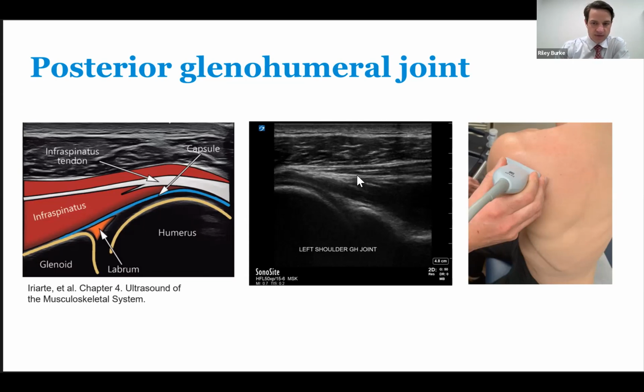This view can also be used to assess the myotendinous junction of the infraspinatus as it kind of comes around the humeral head. And for patients who are relatively lean, we can often get by with using the linear transducer. However, in central Pennsylvania, where we often have folks with higher BMIs, we're often required to use our curvilinear to just get an adequate assessment of this glenohumeral joint.